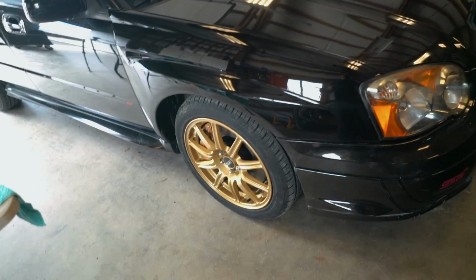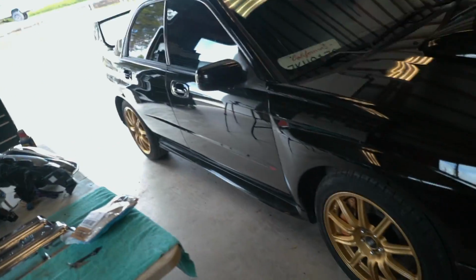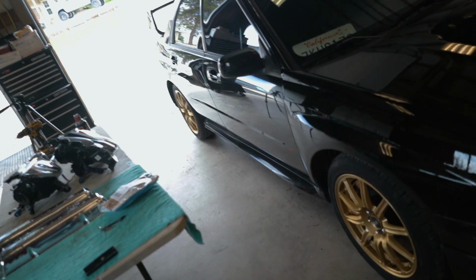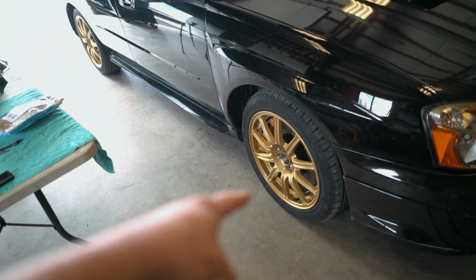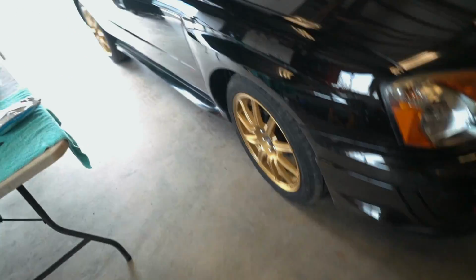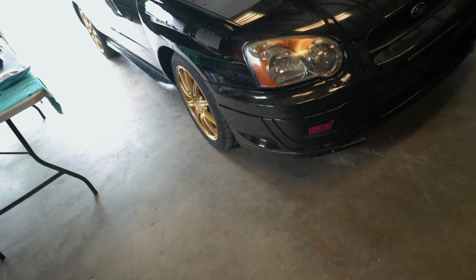I need to get PDR done, paintless dent repair, and then wet sand a lot of the car, I guess the panels we just had painted, buff it out, and then we will be ceramic coating this car, along with ceramic coating the wheels, the calipers, probably the headlights, probably the taillights, probably the whole freaking car because I love ceramic coat. You guys will see what I'm doing there in a few videos.